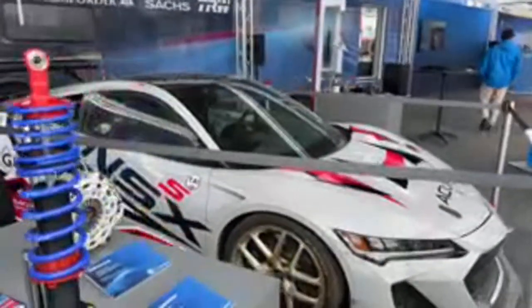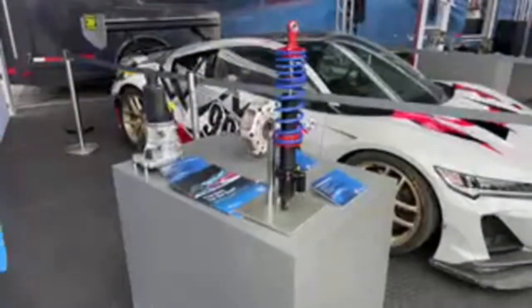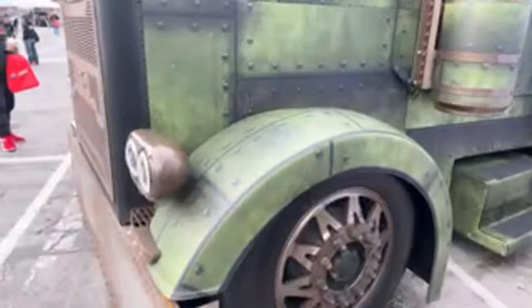NSXs, they just don't get the love, you know? Everybody just wants an original NSX, so it's tough. That's sweet. Pikes Peak hill climb. That's sick. What is going on here? That's got to be a wrap.